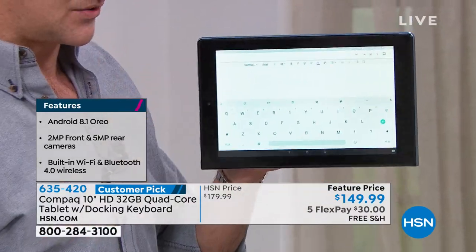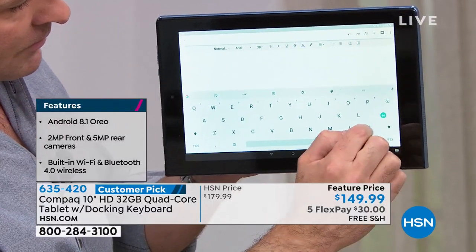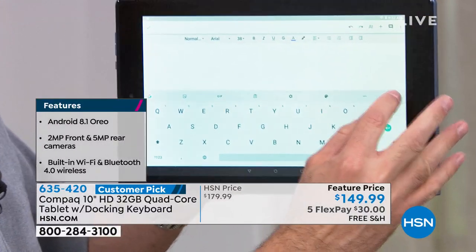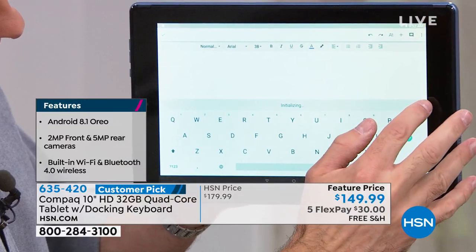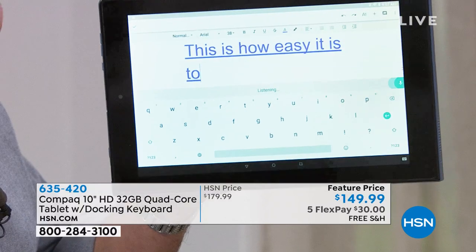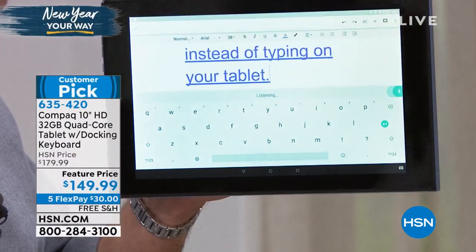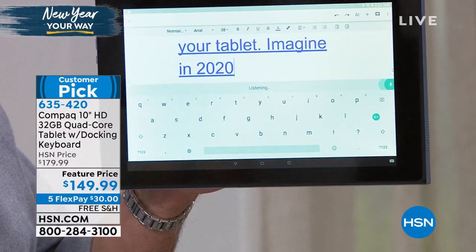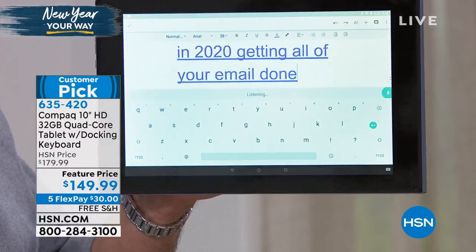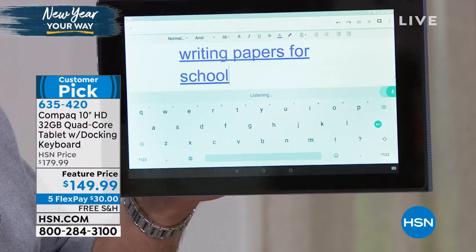But the easiest way to type or write anything, you see this little guy right here that looks like a microphone? I'm going to press that one time, watch. This is how easy it is to talk to your tablet instead of typing on your tablet, period. Imagine in 2020, getting all of your email done so much more quickly. Imagine your kids writing papers for school so much more quickly.